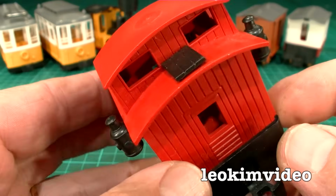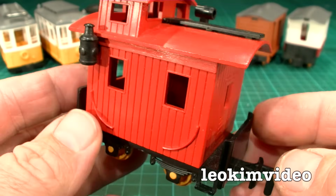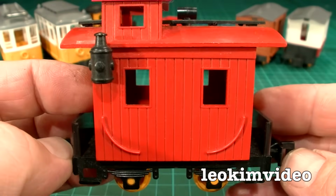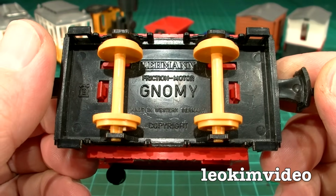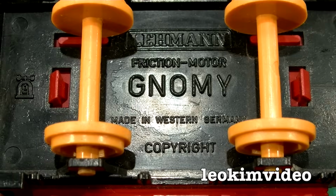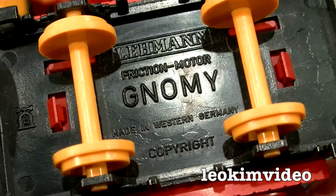Well, here is one of the items. It's a Caboose, or we call it a brake van in Australia. I'll tell you what it reminds me of. It reminds me of a miniature version of basically LGB G-scale trains. Okay, that's what it's shouting to me. If I look underneath here, it starts to reveal what we're dealing with. It says Lehmann friction motor Gnomy, made in West Germany. I hope I'm saying it correctly.